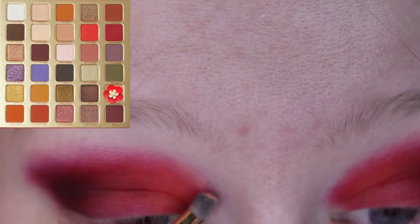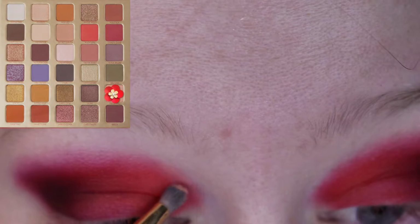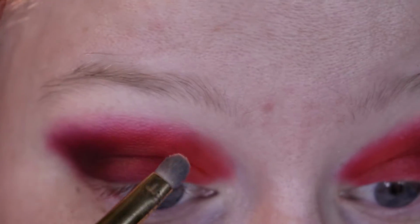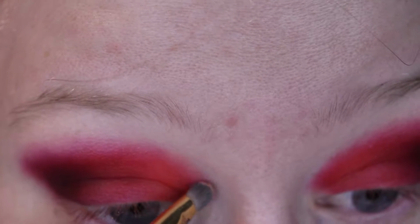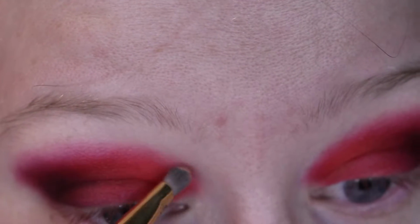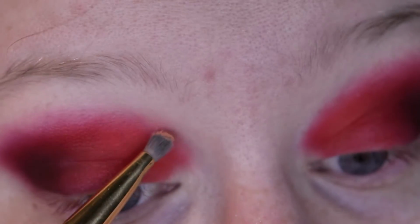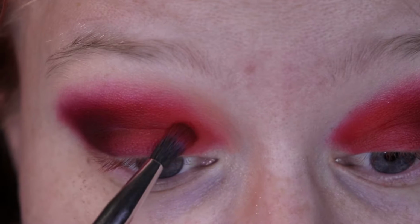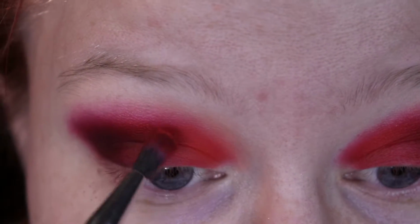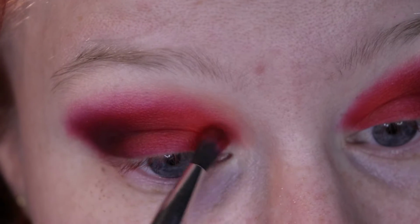It's more of a peach tone, so I'm just going to start here on the inner corner. I don't know if I want it further out here because it has that peachy vibe to it, but here I can definitely use it because I have that more orangey toned matte. I'm just dipping slightly into that shade Rudolph again, just to make the blend look a little bit better.